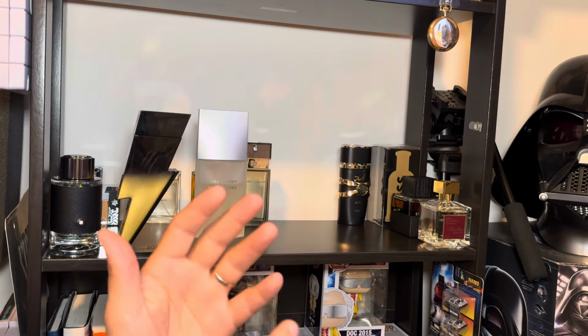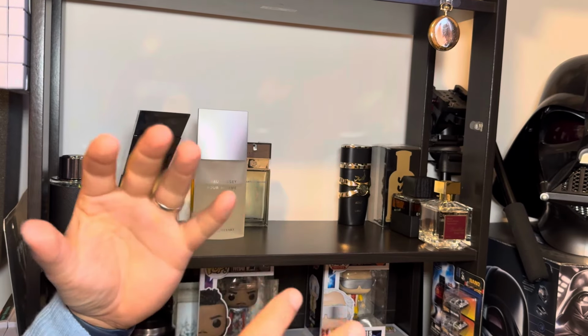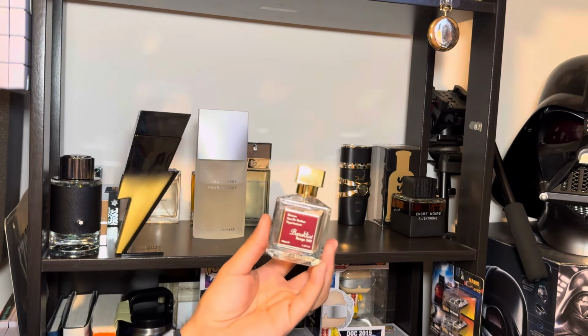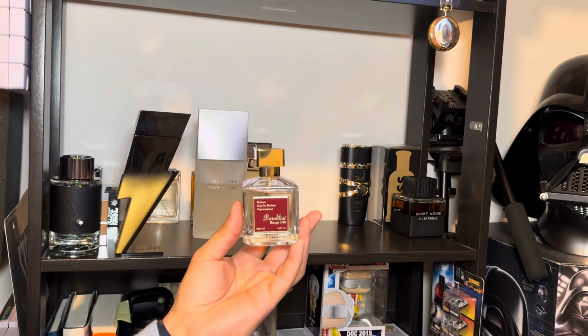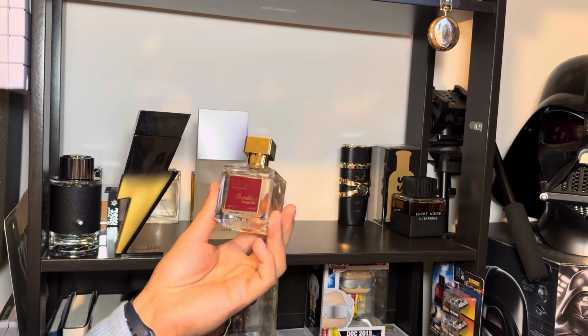So, yep, kind of getting down to the last ones. I don't know if you could notice right here, those four. I'm leaving those for last because I want to talk about them. This is a clone of BR 540. This is the Barakat version, not the Baccarat version. I got this, I forgot how much. It's like $20 or something like that. It was super cheap.